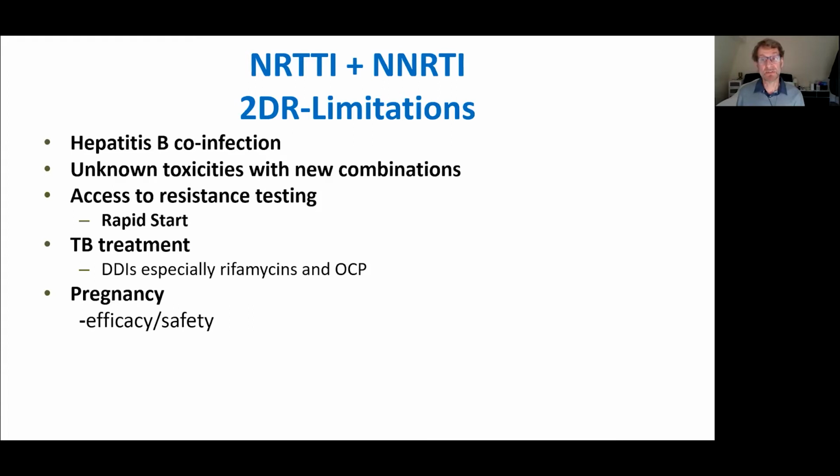Some drug levels go down in the 3rd trimester in pregnancy, and there are others that are much more preferred because of their PK profile.